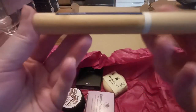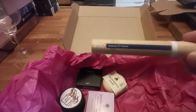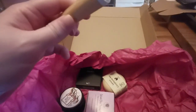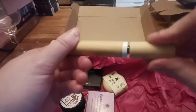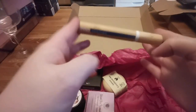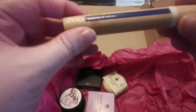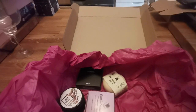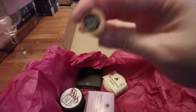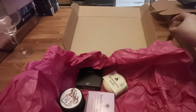So to buy this item, it is £21, but to refill it is £13.50. So obviously you'll be able to take apart this, I can imagine. Yeah, so you can actually put the new one in, which is really good because then it's sustainable and reusable, and again it's reducing your waste, which is really good. So I'm really, really happy about that. And I just realized it showed you there that it was mascara and aloe vera right there.